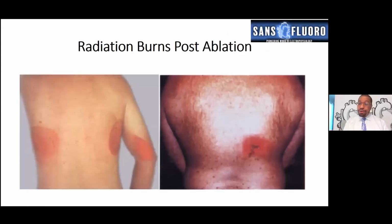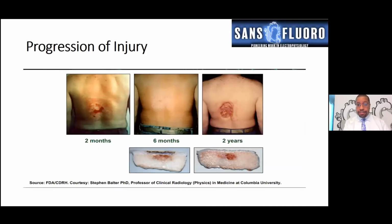Moving forward, we don't see this much anymore, but this was one of the main reasons why I started working toward becoming a SANS fluoro operator. I had a young man in Boston, okay, he had been ablated at another institution incompletely for a pathway, and he came to us because he had a lesion that looked more like the guy on the left. And it wasn't even successful. So at this point, I started getting a little more serious about trying to, one, decrease radiation to myself and to my patients. And of course, this wasn't an EP study and it wasn't mine, I promise you.